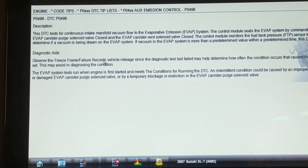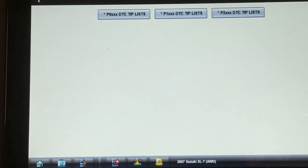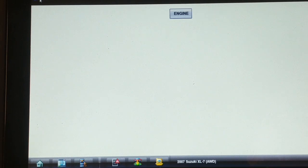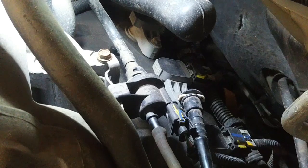Observe the freeze frame failure record vehicle mileage since the diagnostic test last failed. May help determine how often the condition occurs. And apparently it runs a test when it's first started and meets the conditions. Well, that's not much help. Well, I'll have a visual inspection under the hood.